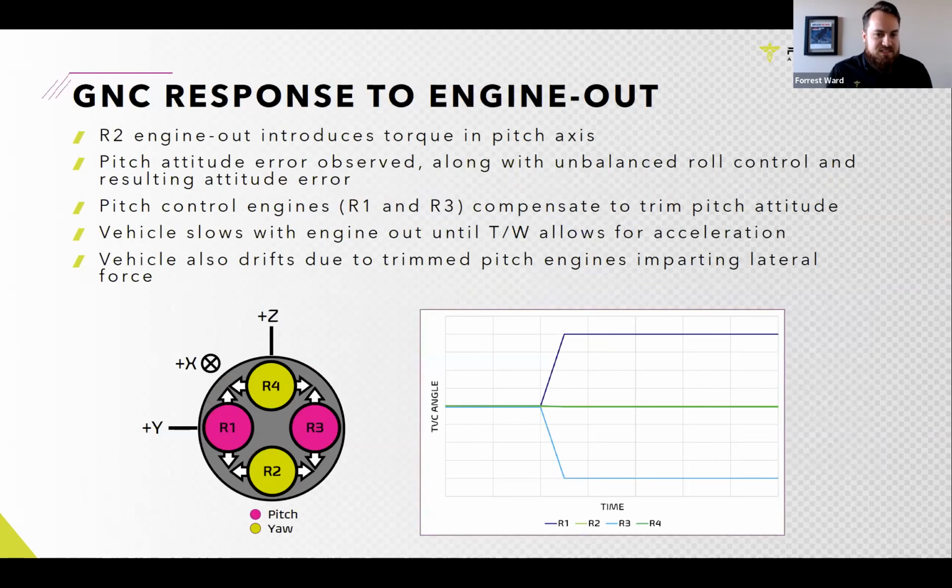So how specifically did thrust vector control commands respond to this engine out? To help with that, I've got an engine layout on the bottom left. This image is looking from the aft of the first stage, looking forward. You can see the four engines there. R2, the one that went out, is pictured at the bottom of the array in this view. The white arrows indicate the direction of motion allowable from the thrust vector control actuators per engine. So again, the single actuator design does limit us in that we're only able to move in this plane.